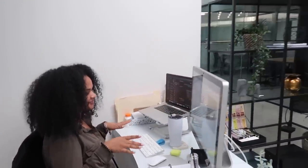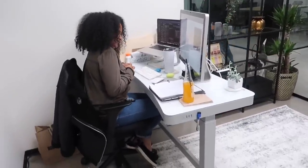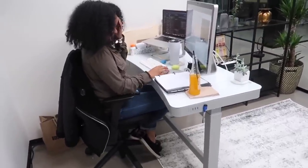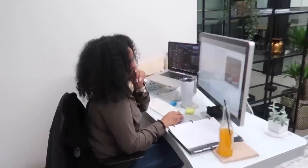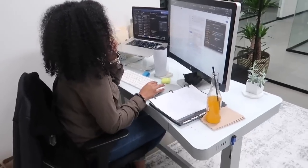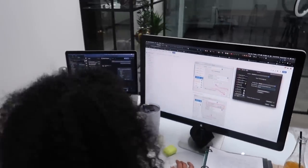You guys always ask me what she does. Renee does not work for me or work with me. Renee has a whole career, okay? Please note, Renee has a whole career, a whole job. So this is Renee's section here. I don't wanna invade her space too much, but she has the double screens, looking super important.